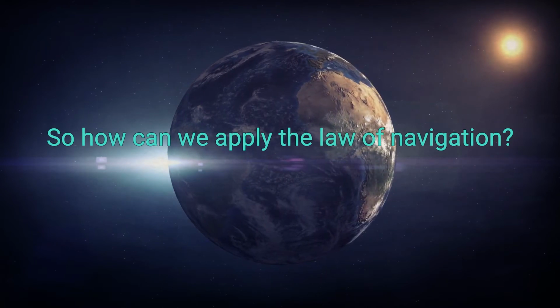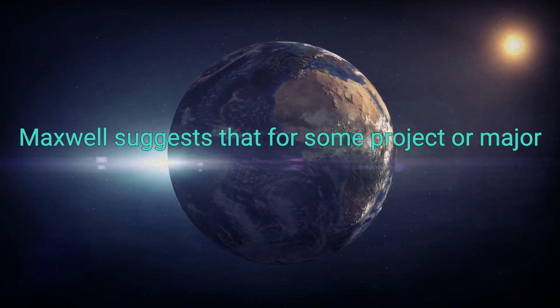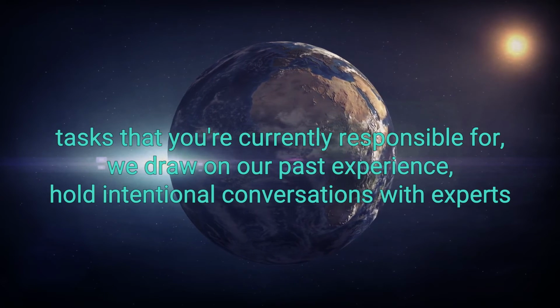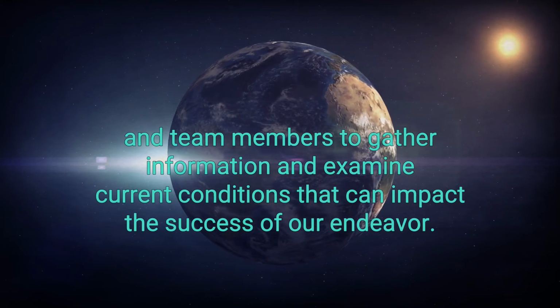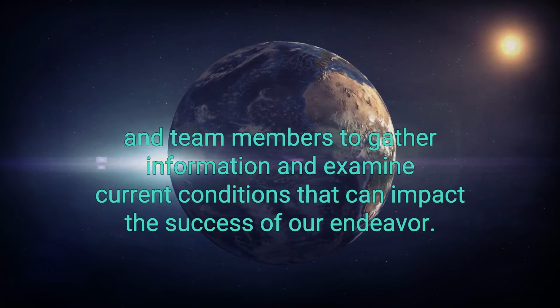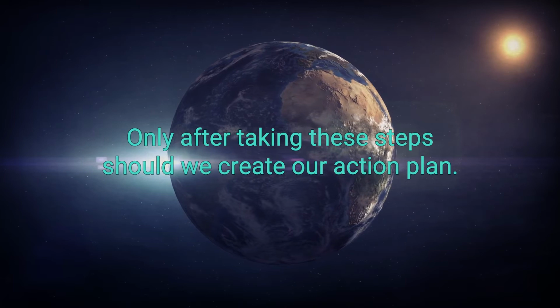So how can we apply the law of navigation? Maxwell suggests that for some project or major task that you're currently responsible for, we draw on our past experience, hold intentional conversations with experts and team members to gather information, and examine current conditions that could impact the success of our endeavor. Only after taking these steps should we create our action plan.